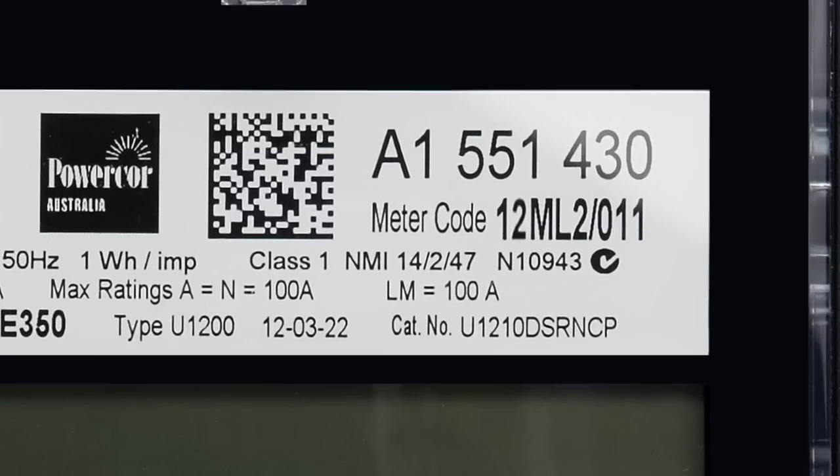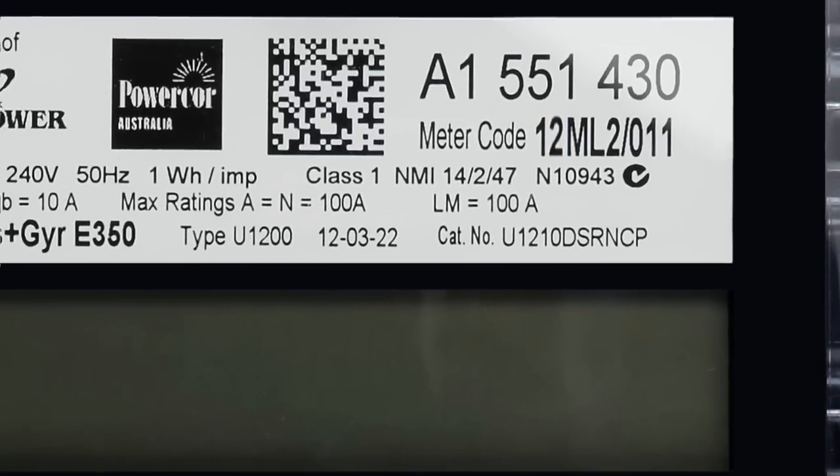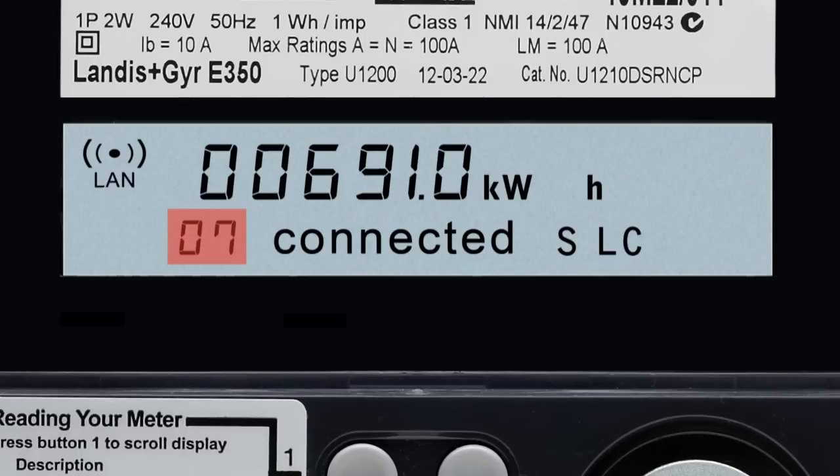If you have a 2-element meter, identified by a meter code starting with 12, 07 displays the total electricity consumption of that second element or circuit in kilowatt hours since the initial installation of your smart meter. This circuit generally powers electric hot water or slab heating when measured separately on a dedicated circuit-controlled load tariff. A display value of 0 will be shown for all other customers, including those with electric hot water on a current time of use tariff and single element meter.